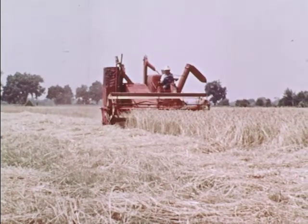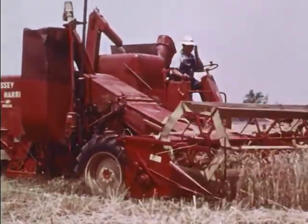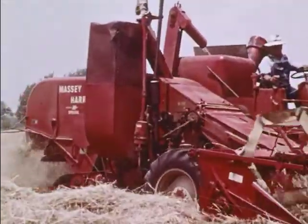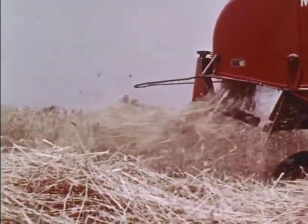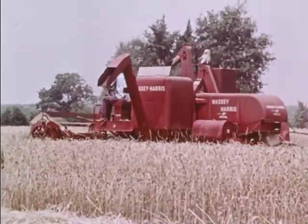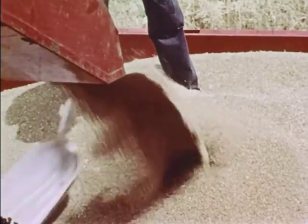Wheat is harvested by big machines called combines. As the combine moves through the field, it cuts the stalks. The grains of wheat are taken from the stalks and dropped into a storage bin. The stalks are blown from the rear of the combine. These stalks will be either plowed back into the ground or used as straw. When the storage bin on the combine is full, the wheat is emptied out into a truck which will haul it away.